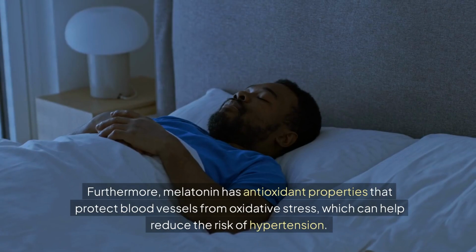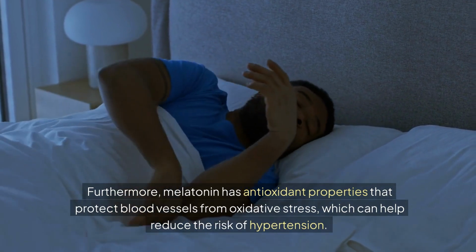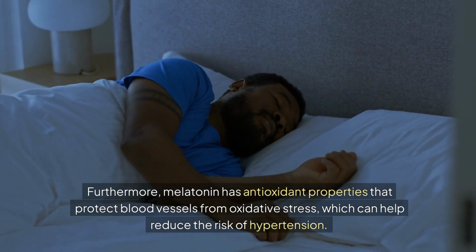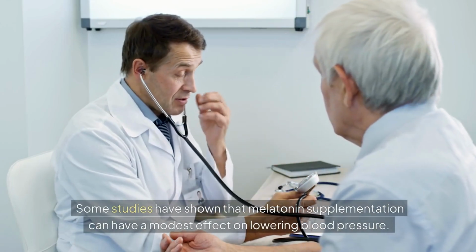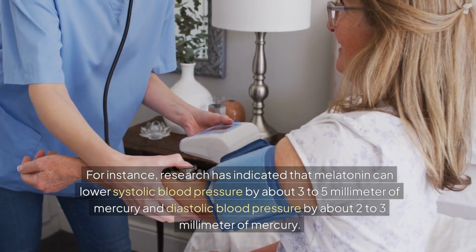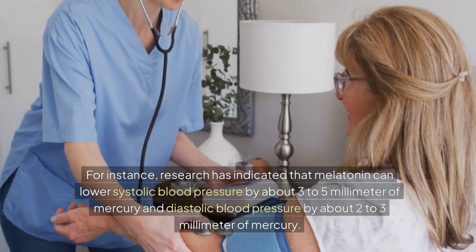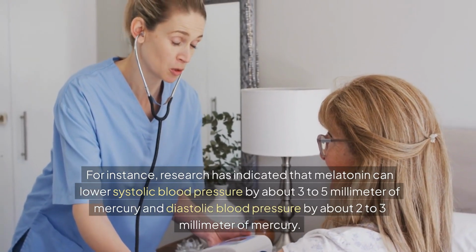Furthermore, melatonin has antioxidant properties that protect blood vessels from oxidative stress, which can help reduce the risk of hypertension. Some studies have shown that melatonin supplementation can have a modest effect on lowering blood pressure. For instance, research has indicated that melatonin can lower systolic blood pressure by about 3 to 5 millimeters of mercury and diastolic blood pressure by about 2 to 3 millimeters of mercury.